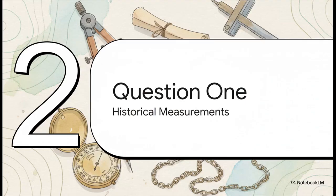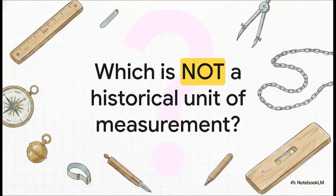Question 1, historical measurements. Let's jump into our first case study. All right, here's the question. Which of the following is not a historical unit of measurement? Take a second. What's your guess? Notice the word not there. Test writers love using negative framing to check your deep comprehension rather than just surface-level recall. They want to see if you can confidently spot the difference between an actual measurement unit and other historical concepts that just sound kind of similar.